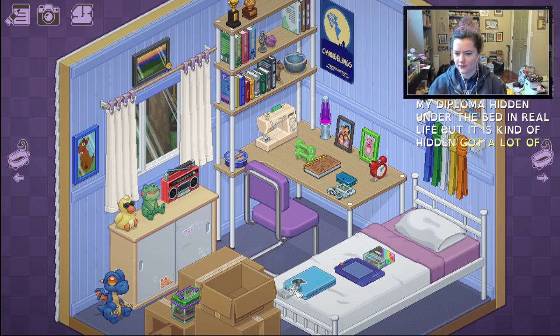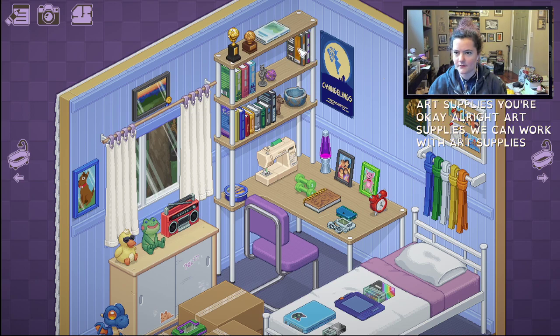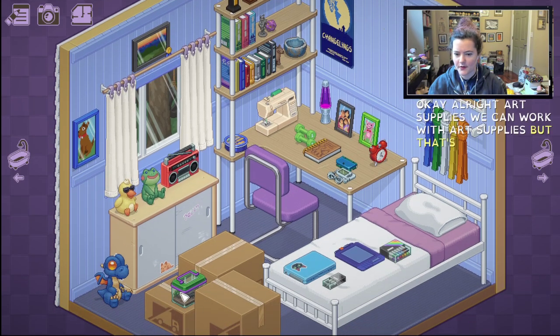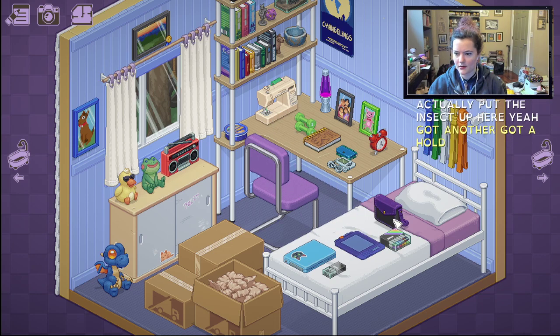Got a lot of art supplies here. Okay, all right, art supplies, we can work with art supplies. Here we are. Let's actually put the insect up here. Yeah. Got a little bag. Okay.